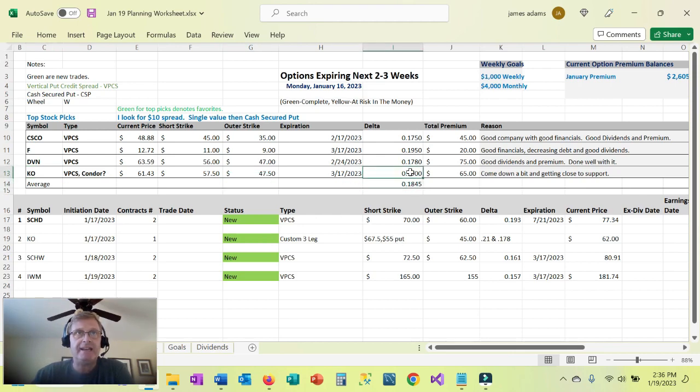And then I list the deltas, and I list the average at the bottom. So for the ones I was suggesting, the average delta overall was 18. It's really hard to get a true 15 delta, so it's usually around a 15 delta. I did do a Coke trade.